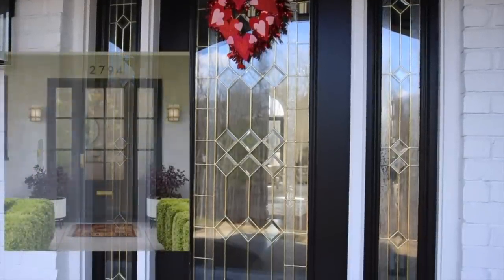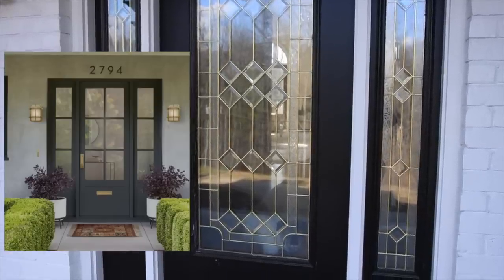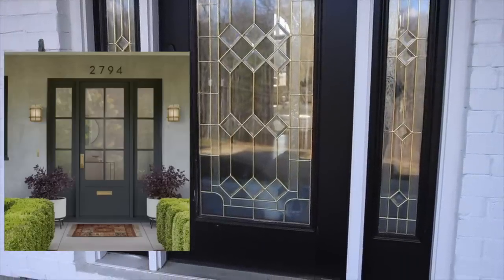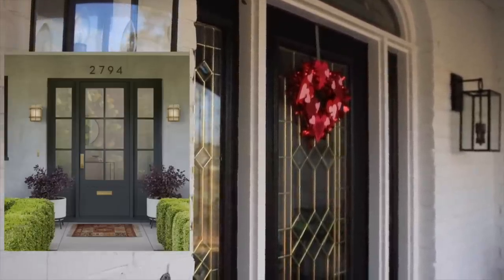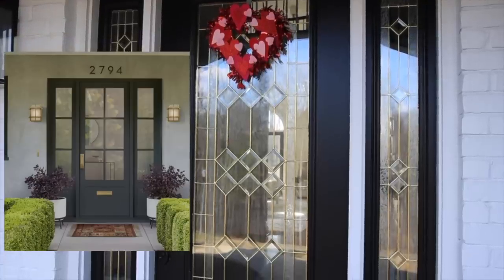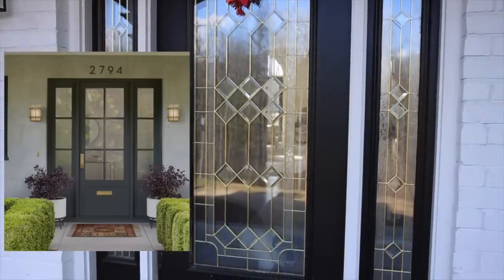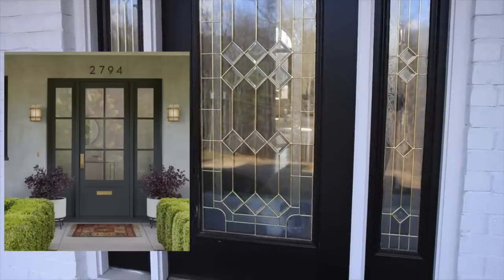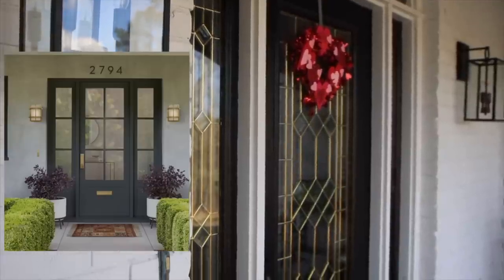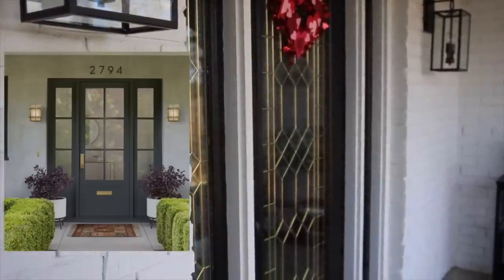Another thing we plan on doing in 2021 is updating the front door. This has been a work in progress since 2020, but there's been a lot of hiccups on the company's end. So we're hoping this year it will actually become a reality. We just wanted to do something a little bit more updated, get rid of that gold that's on the inside of the glass. So yeah, that's what we're thinking of doing. And how cute is the little Valentine's Day wreath that Uriah made for us?